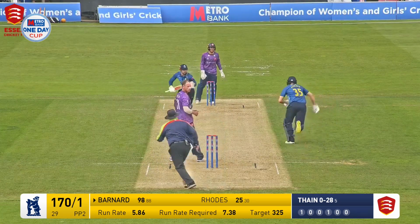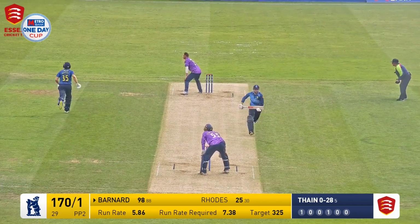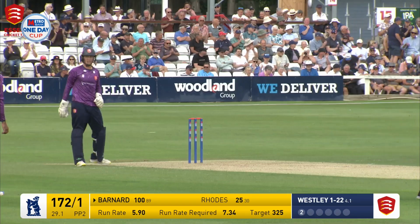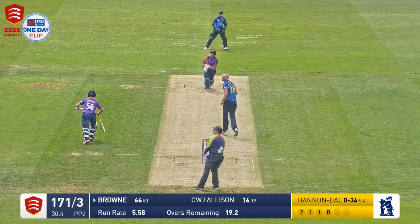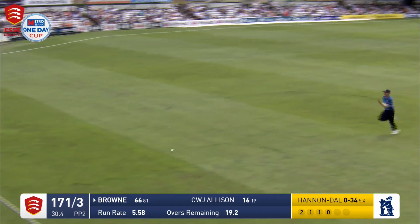Well, that last 20 overs, this ball will produce at least one run. They're going to come back for two, and I don't think they're in any trouble doing so. And that's his 100. Well played to Ed Barnard there. A fine knock has batted in the T20 in the last week. Suggests that he really has got the talent to become a leading player in this side.